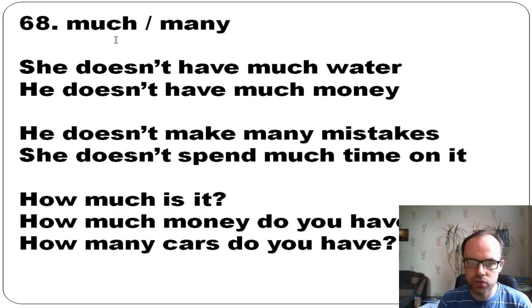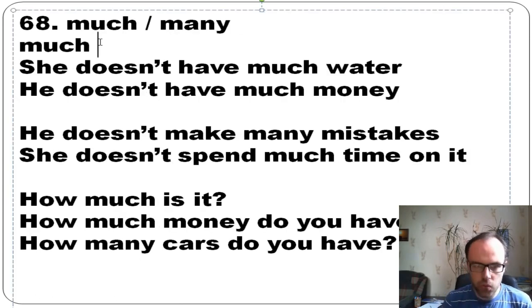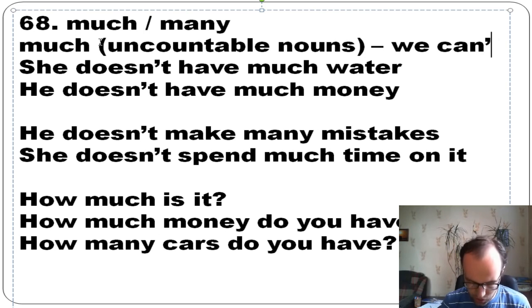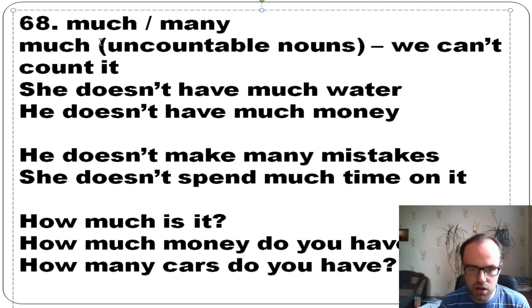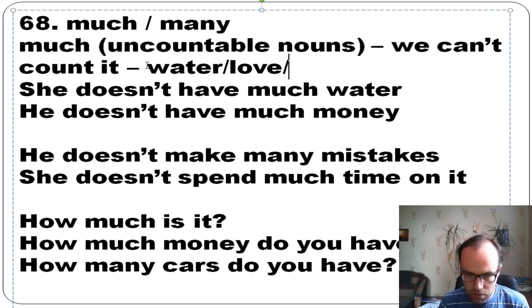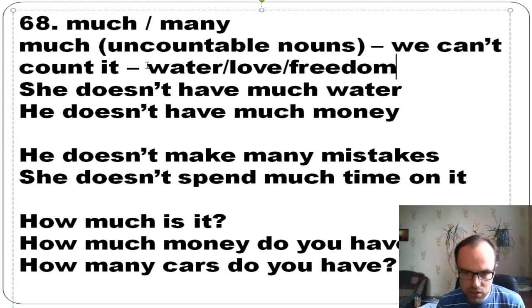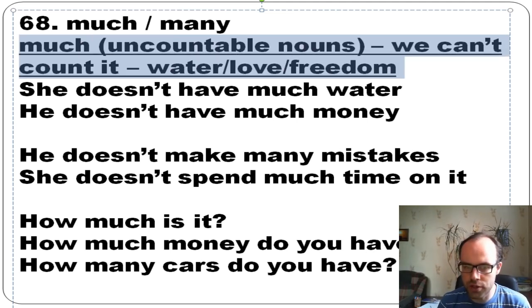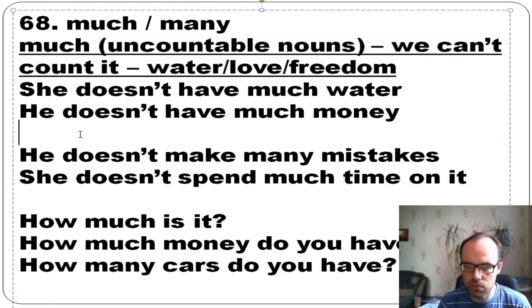Well, let's talk about much and many. So we use much with uncountable nouns. With uncountable nouns, we can't count it, okay? For example, much water, much love, much freedom. We can't count it. And you see, she doesn't have much water. He doesn't have much money.